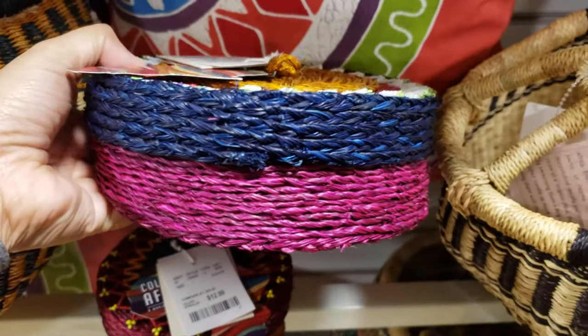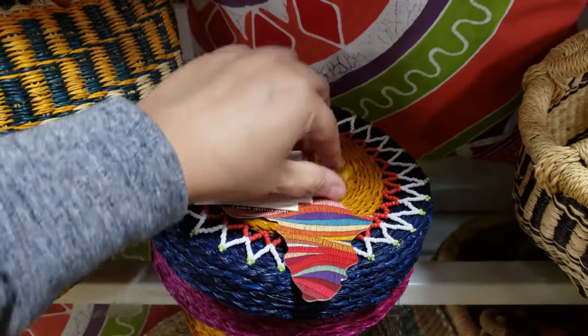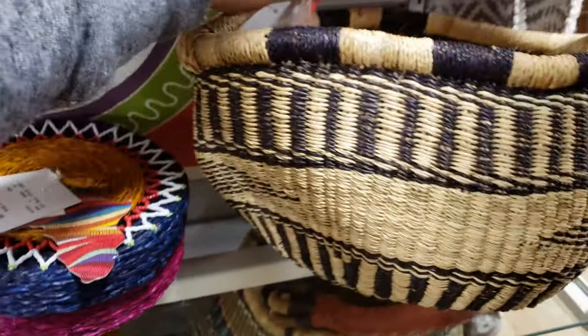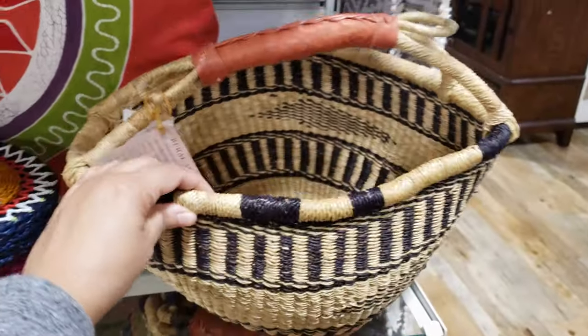They remind me of like... Oh, look at that. I like that color. They remind me of little tortilla holders or something. It could be something like for bread. Look at the top. It's $20, but I like that. Oh, look. We have another one. They're all smashed at the bottom, though. I know. They keep leaning. They must have been all packed in a box together or something.